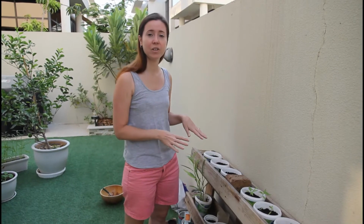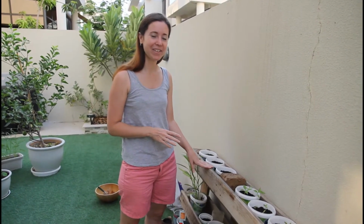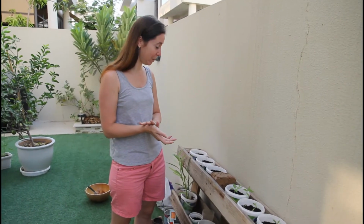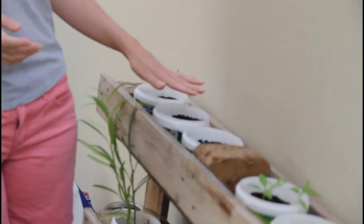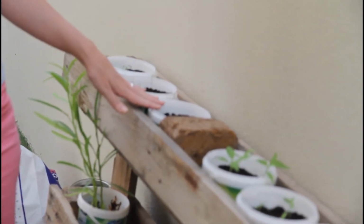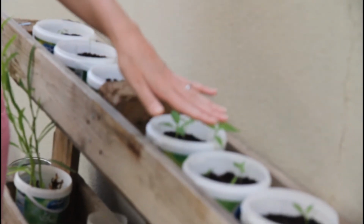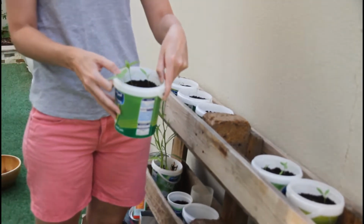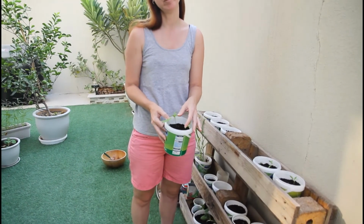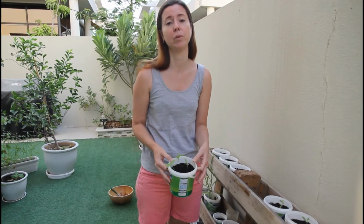The herbs and vegetables that I've planted in my planter have started to come up, so I'm really excited about this part of the garden. We've got some sage, some dill, planted some oregano, and here we have some jalapenos, some eggplants and some capsicums. So you can see the jalapenos are going really well. I'm going to leave these just a couple more days, and then I'm going to transplant them out so they've got some more room to grow.